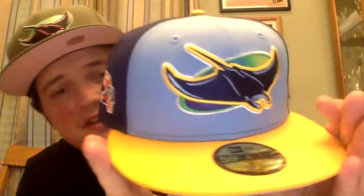You got that baby blue, you got the navy, you got that nice gold color right here. You got the gold button on the side. You got the Navy New Era flag, so it blends in really good. And you got that nice Batterman where he's using all the colors, the navy, the white, and the yellow. And if you look at him, he doesn't really have much of a nose, but if you look at the Batterman, his crown on his batting helmet looks really good. So very good one, but check out the Devil Ray right there. That just looks freaking awesome.